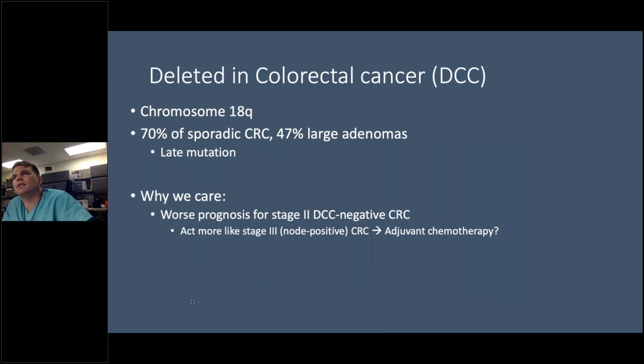This is DCC, deleted in colorectal cancer. This is on chromosome 18. So in that progression, there's that deletion of chromosome 18. And so the next few genes are on chromosome 18. So they're unsure which one actually causes it. But DCC is one of those genes that they talk about.